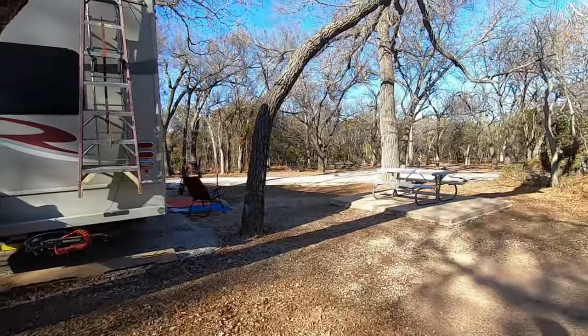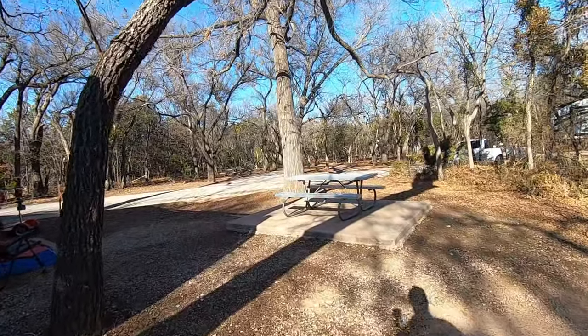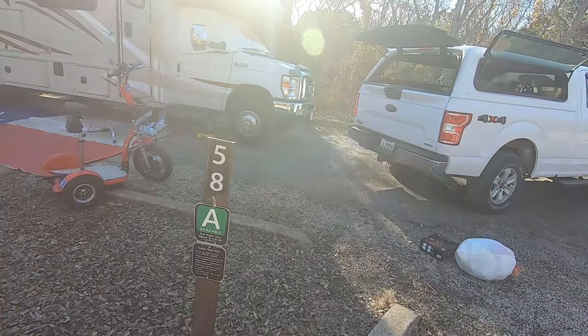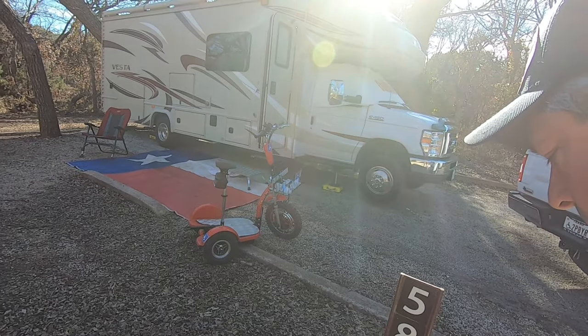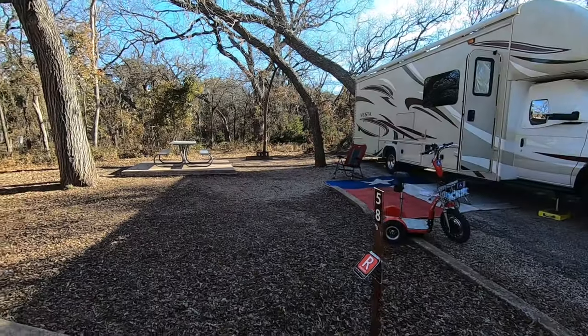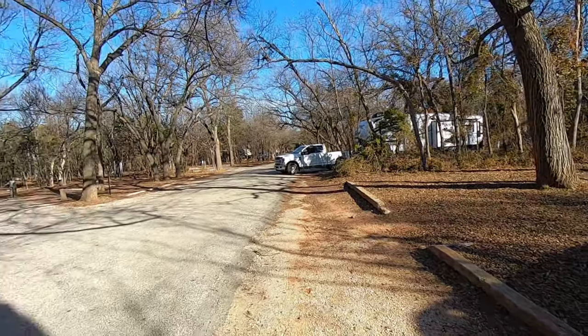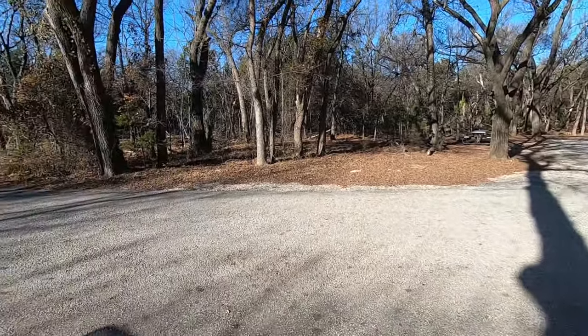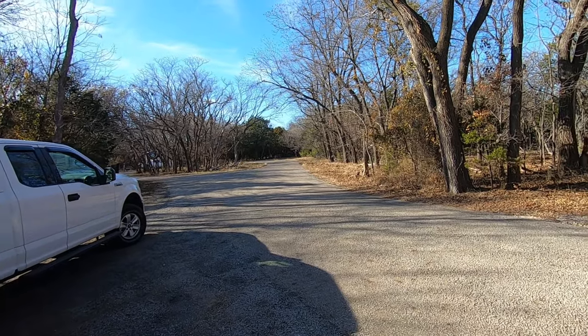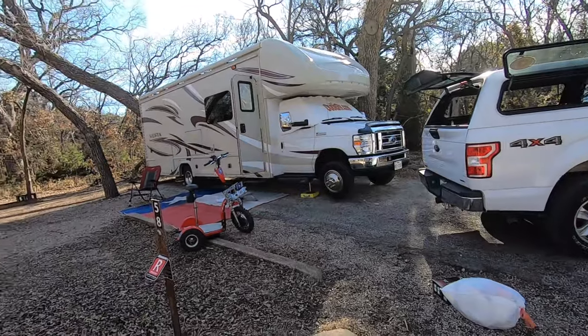Anyway, let's start at the front and go to the back. Since we're in the back, we'll go to the front. We're in site number 58. We're no longer available. We're reserved. Site number 58 is on a dead-end loop. There's three sites back in there, so there won't be a whole lot of traffic.